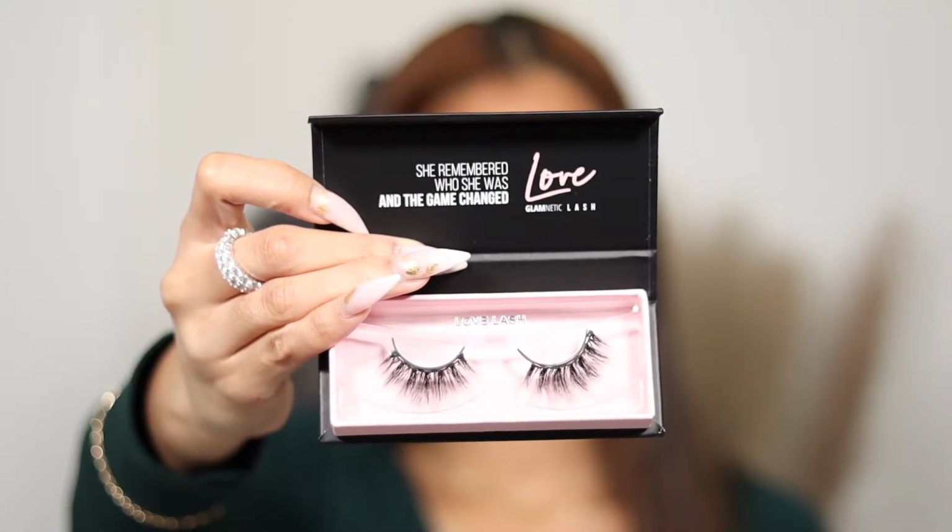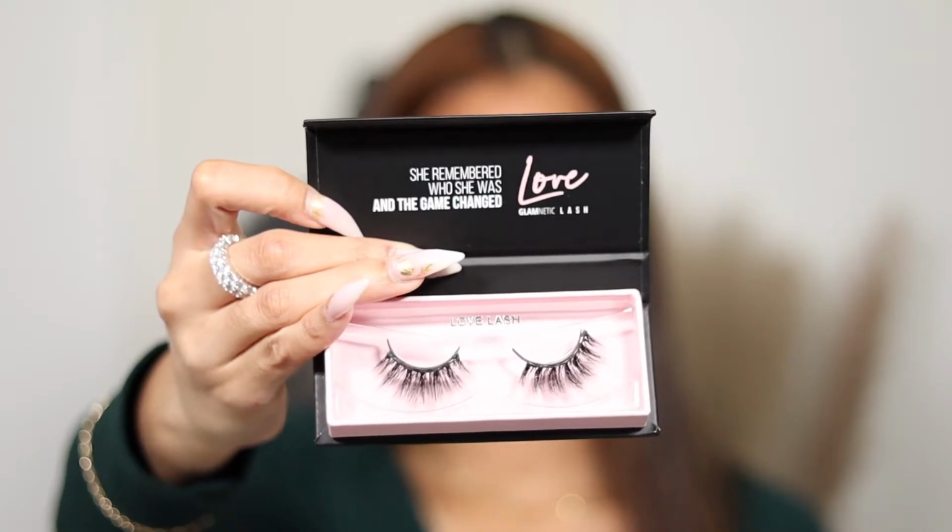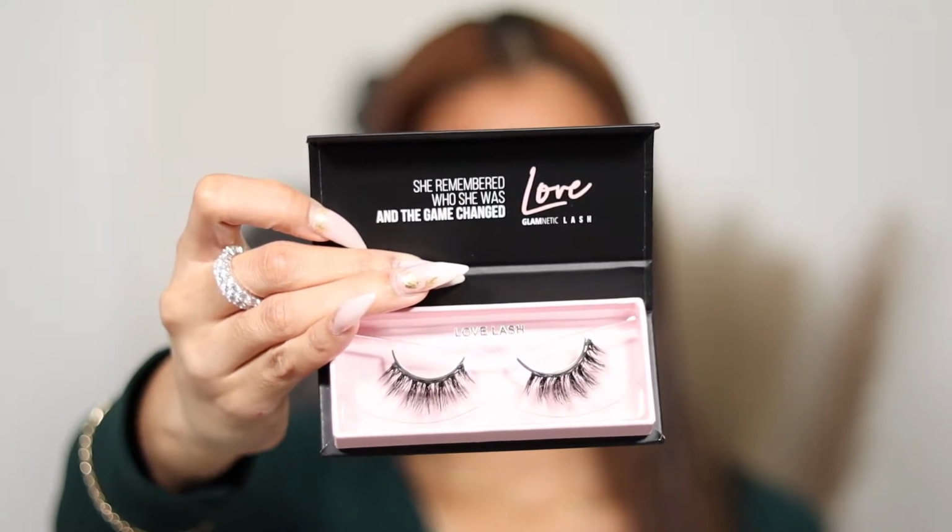Then I have Love, which is in a different packaging from the previous two that we just talked about, and I think it is super cute. I love a nice sleek black packaging, and of course still have that pop of pink. And one cute thing about this specific packaging is that it has a little quote on the inside, and this one specifically reads, "She remembered who she was and the game changed."